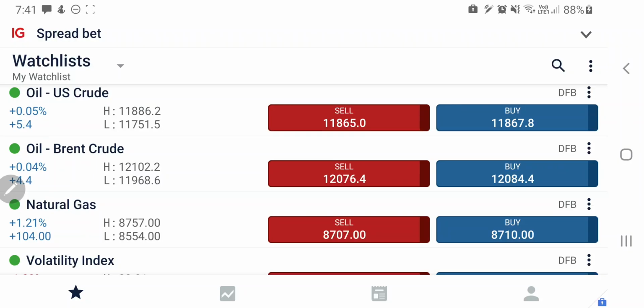Oil and NG both showed a good swing yesterday. Now what could be our trading strategy to make profit? We will try to see with the help of candlestick charts and indicators.